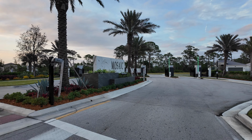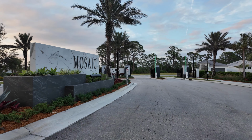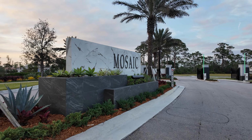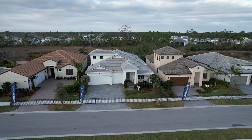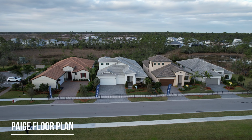Today we're diving into one of the standout floor plans here at Mosaic by Kolter Homes in Port St. Lucie, Florida, which is the Paige floor plan. Whether you're looking for spacious single-story living or something with extra flexibility, the Paige floor plan offers some truly incredible options.